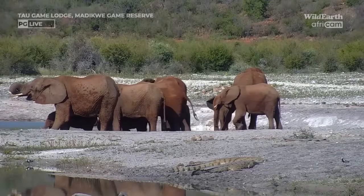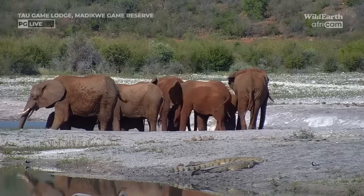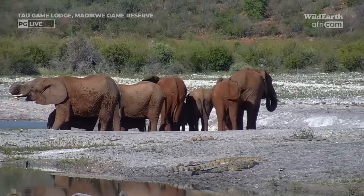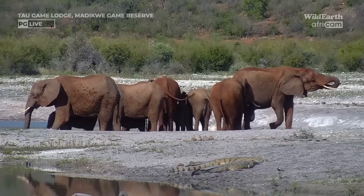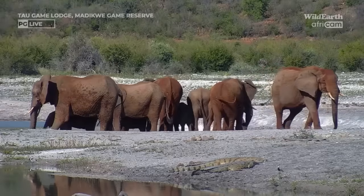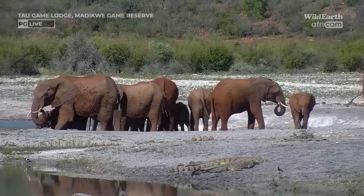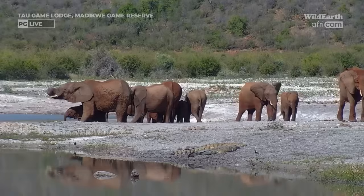Magnificent. So some very red-skinned elephants, stained by the rusty oxidized soils here at Madikwe, and at least two of our crocodile residents in the same frame. So they must have been in the water when we were here only a few minutes ago. But I think this lovely beating sunshine has driven them up onto the bank. And we've come just in time to catch the last few moments of these ellies drinking before they move off as well, by the looks of things.